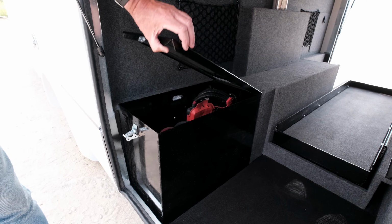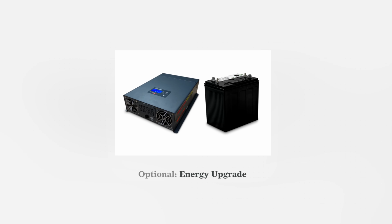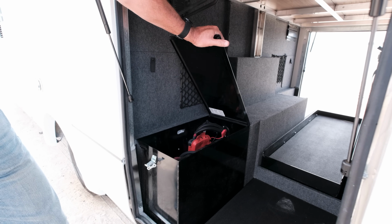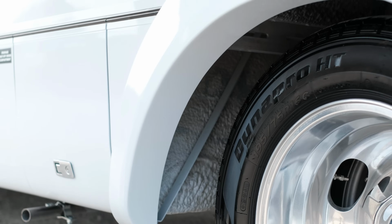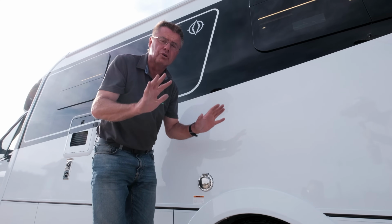As we work our way around, we have a place here for our batteries. Now this motorhome has the optional energy upgrade package, which includes 2 deep cycle 6-volt AGM batteries, maintenance-free batteries, and you get a 2,000 watt pure sine wave inverter. We spray foam all of our tanks underneath. We spray foam all of our wheel wells. That way stones aren't banging against them, causing any damage. Also keeps the motorhome quiet when you're driving.